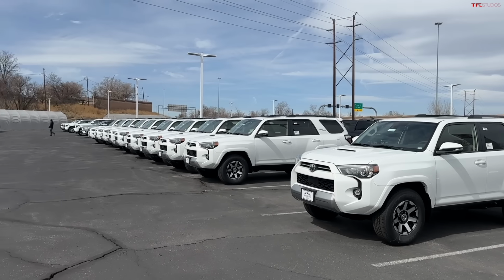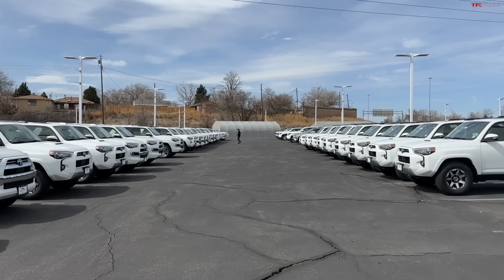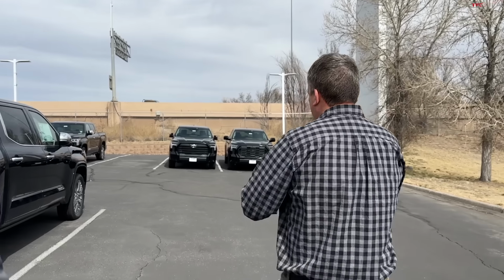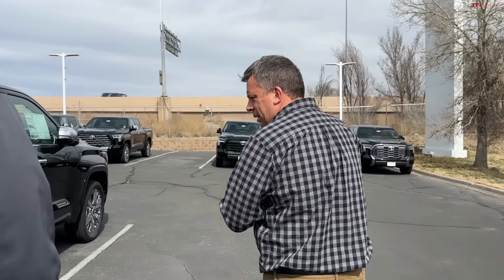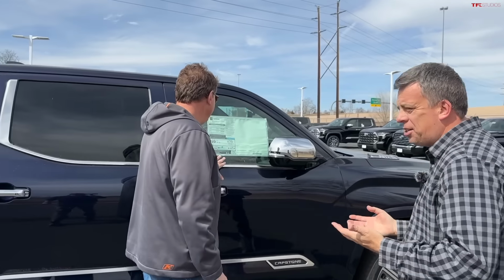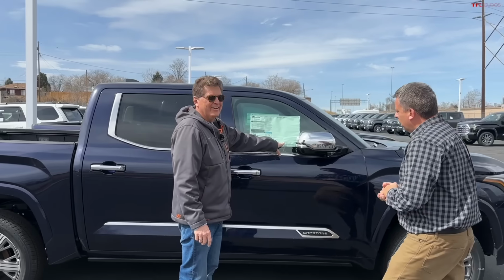So as you can tell, they have a lot of 4Runners, but they also have a lot of Tundras and Tacomas. I think here are all their Tundras. So shall we go for the hunt for the most expensive and then the cheapest one? I have some bad news, Roman. What's that? It appears we've entered the capstone section of the Tundra, which is the most expensive section of the Tundra. So come look over here.